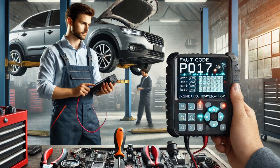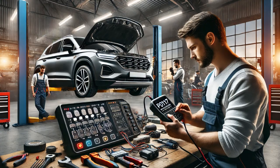The ECT sensor plays a vital role in monitoring the engine's temperature and providing data to the engine control module, ECM. This information helps the ECM adjust the air-fuel mixture, ignition timing, and cooling fan operation. A faulty sensor can lead to poor performance, reduced fuel efficiency, and potential overheating. By replacing the defective sensor, I resolved the customer's concern and restored the vehicle to optimal working condition.